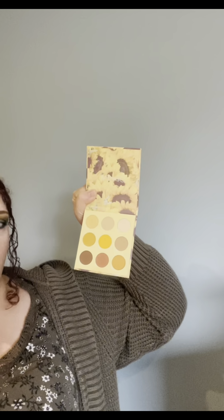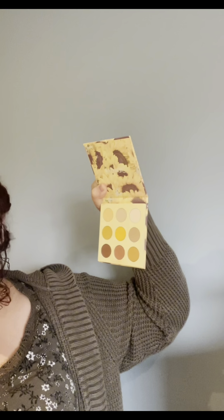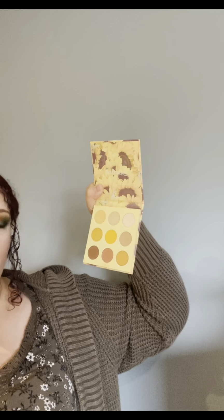So I also have picked out a few of the ColourPop 9-pan palettes. I'm gonna start with one that the moment I saw this, I just had to grab it, and that is the Little Ray of Sunshine from ColourPop. I love sunflowers. I think they are one of the most beautiful flowers. And when I saw this all matte palette, I was just like, oh, it's so perfect. So I did grab this.